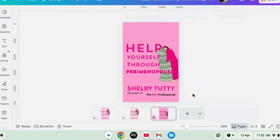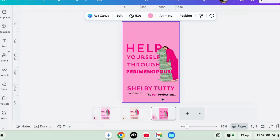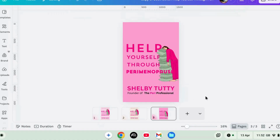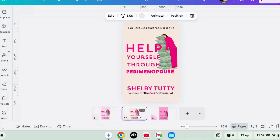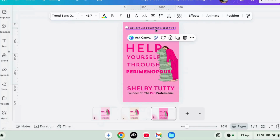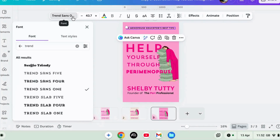Now to get this two-tone effect, all I did was I put it into Canva Sans, made it bold. I highlighted those 4 letters and changed the color of those. So that, again, was quite easy to do. Now the tricky bit was actually aligning all of these so that you could read it all. Oh, and then we needed to put in best tips. Again, I think that's Trend Sans 1, but light.